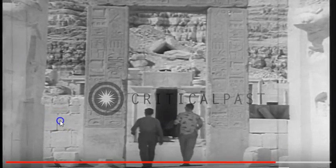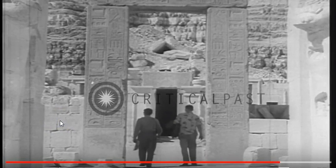Oh, walk away. Temple of Mentemhet. That's it. We found him. We're leaving him there. Oh, and look at all this construction. Seriously.